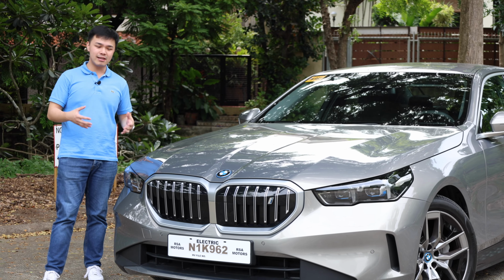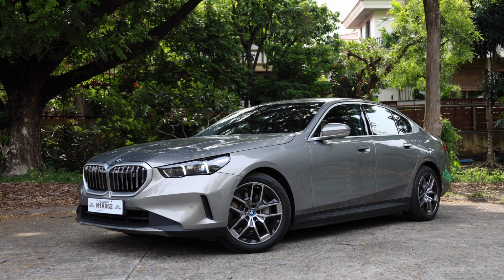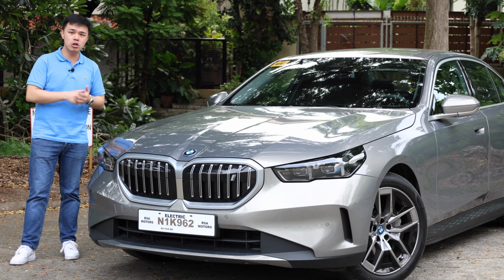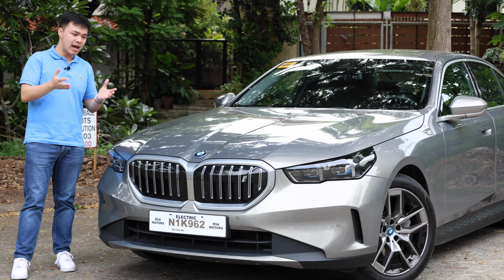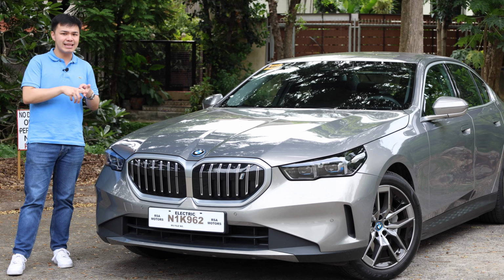So what do I exactly mean that it reminds me of a 7 Series? Well, just take a look at the size of this vehicle. This has grown so much. In fact, this is the biggest 5 Series ever made. And it also uses the same modular platform as the current 7 Series. So really, this car is massive. I once parked beside a Ford Everest and a Mitsubishi Montero Sport, and this is even slightly longer than those.